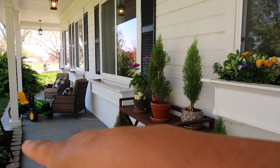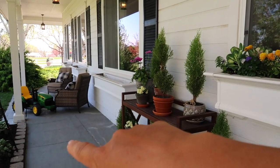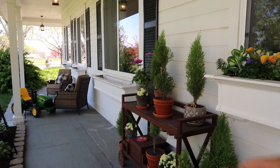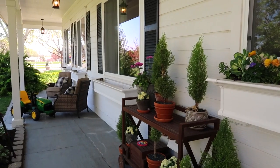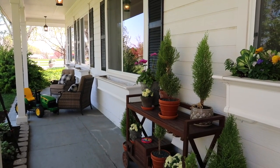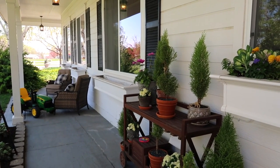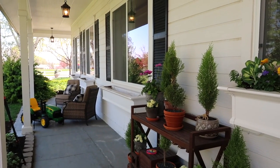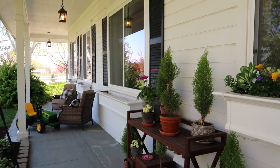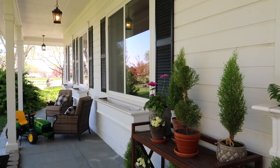But we thought when we do that, it's going to make it feel a little bit too enclosed to have all the window boxes. If we got rid of those, it would feel a little bit more open, perhaps. So I'm not sure if we'll actually remove them this year. We had planned on doing it when the house was painted this spring, and it's almost summer now, and the house is not painted yet. So we'll see what happens there.